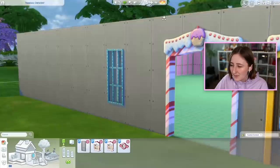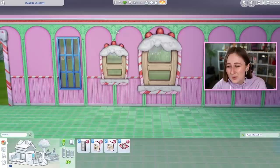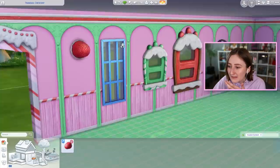And then of course these are a little bit more usable for your everyday build. It kind of blends in more to your average house. This one's a little bit too out there, but these are more simple, more usable, right? We also have this one, which is also much, much more usable. Gumdrop of support. Oh, wait, it's just a gumdrop so you can put it on your gingerbread house builds? Oh, that is really good to know. Okay, what else do we have?